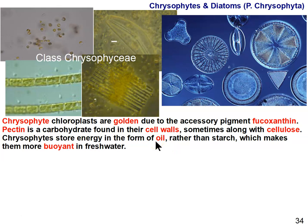Oil's lighter than water, and these things want to remain near the surface of the water where sunlight is, so they store their energy as oil in order to be more buoyant. And some people are trying to harvest that oil. They're trying to raise these algae that store their energy as oil and extract that oil and use it to make biofuels and things like that. So that's an exciting area of research now for alternative fuels and carbon zero fuels with a zero carbon footprint.